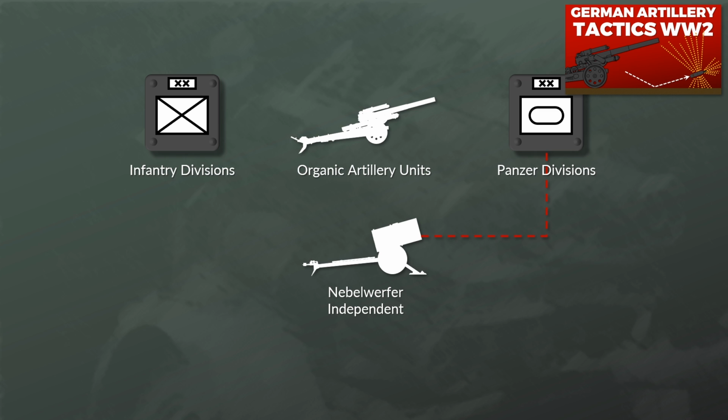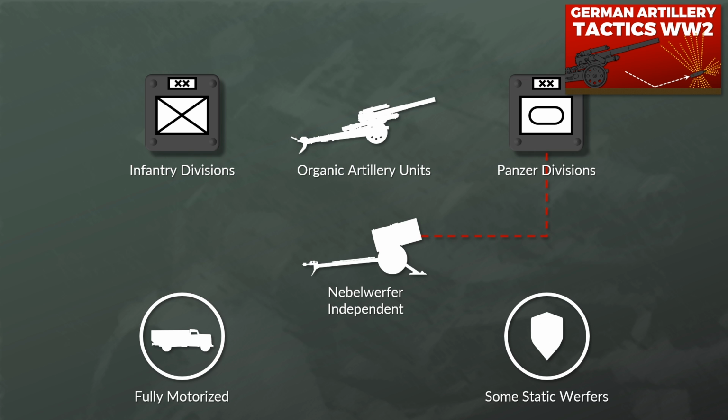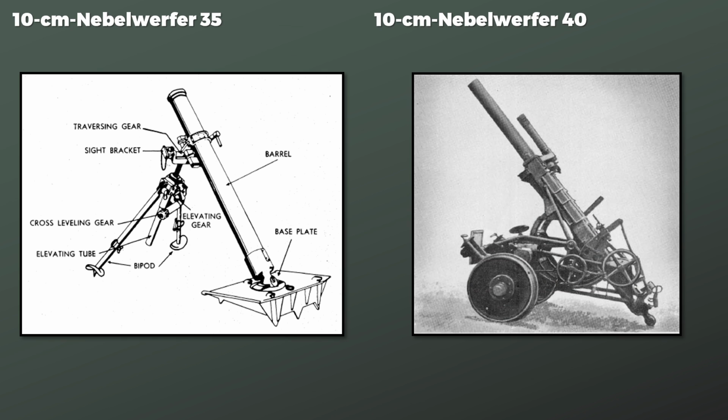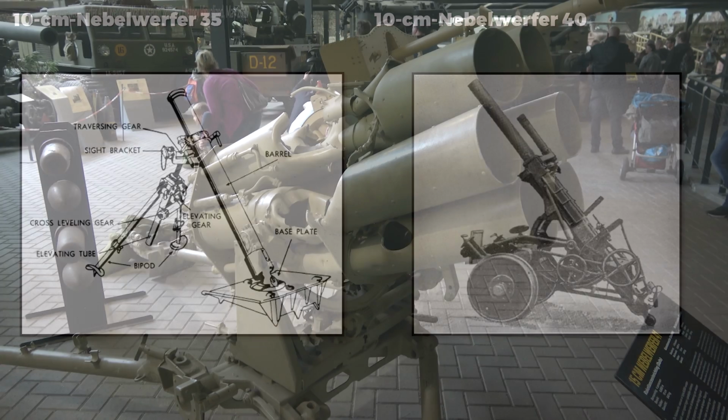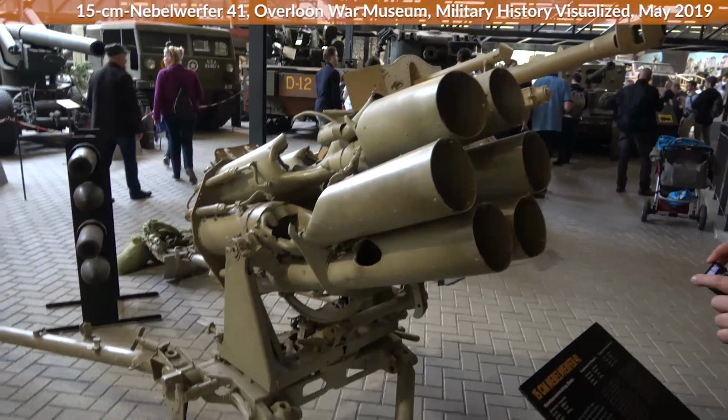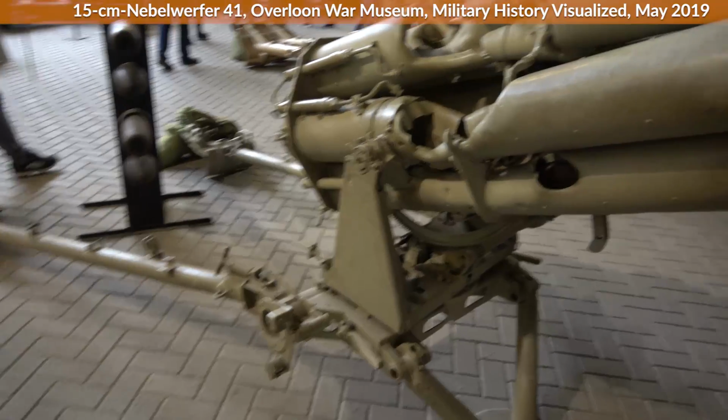Generally, Nebelwerfer units were fully motorized, although in late war there were some static werfers used as well. Yet those were the exception, not the rule. In terms of equipment, the initial equipment was the 10 cm Werfer 35 and its successor, the 10 cm Werfer 40. Both were basically heavy mortars. Yet when we think of Nebelwerfer, we mostly think of the later versions, namely the rocket launchers like the 15 cm Nebelwerfer 41, like this one from the museum in Oberloon in the Netherlands.